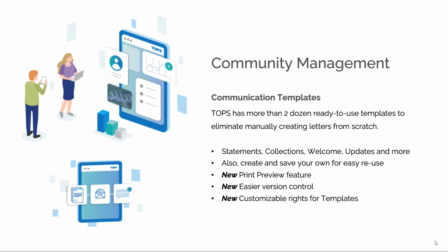Sometimes it's new features, and sometimes it's making existing features even better. So a recent example is the new print preview feature with templates.